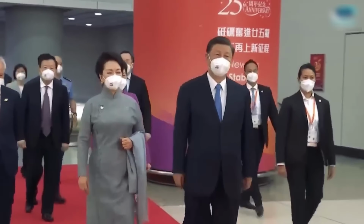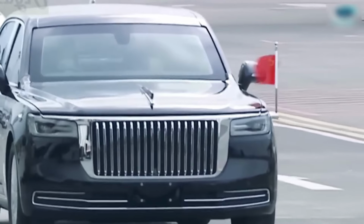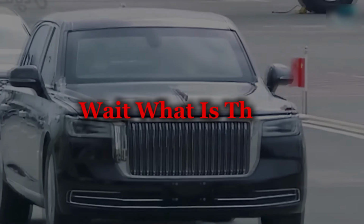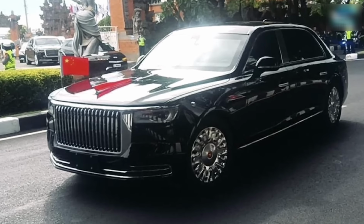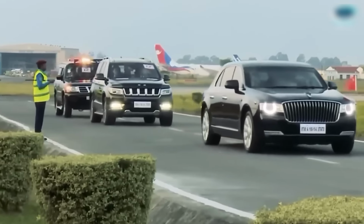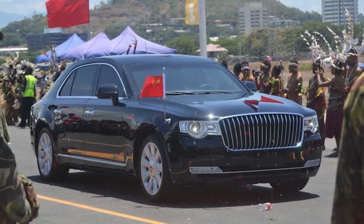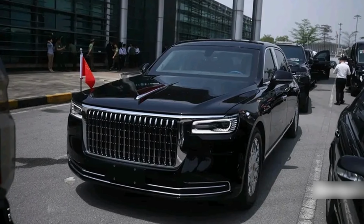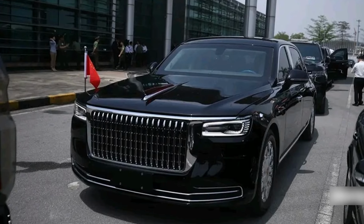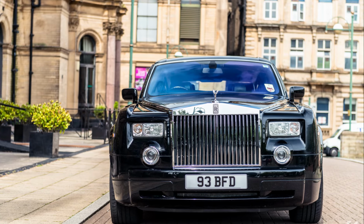It first hit the streets during Xi's visit to Hong Kong in July 2022. And right away, everyone was like, wait, what is that? The thing is a monster. We're talking about 5.5 to 5.8 meters long, which is like rolling up in a private train car. The roof is extra tall. The windows are blacked out, and the grille, chrome. So much chrome, it looks like a stretched out gangster Rolls Royce with a Cold War twist.